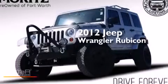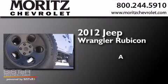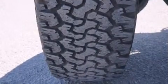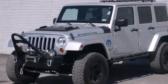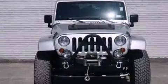This is a 2012 Jeep Wrangler Rubicon. Its top features include heated seats, a limited slip differential, hill start assist, and traction control and stability control systems.